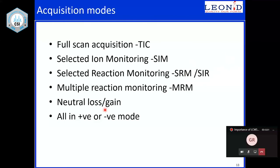Then comes multiple reaction monitoring, MRM. This multiple reaction monitoring is a very, very important detection technique. What you do here: I was telling you there will be quadrupoles in the mass spec, single quadrupole, double quadrupole, triple quadrupole. Triple quadrupole is a very common terminology which you will be hearing. What mass spec do you have? I have a triple quadrupole. In that triple quadrupole, there will be two quadrupoles for the analysis, and one quadrupole which is for the filtering purpose. I would have given a cartoon here, that would have been better.